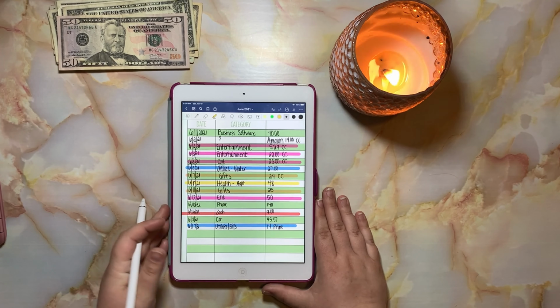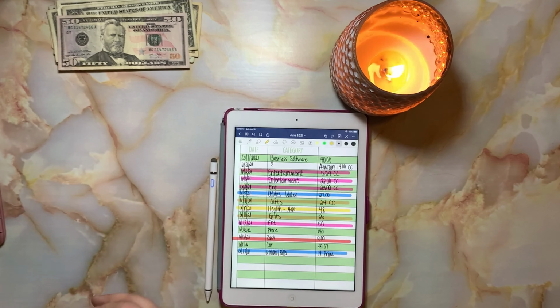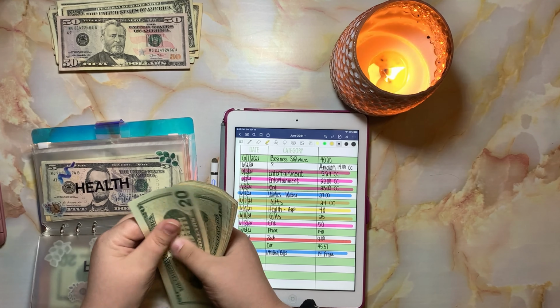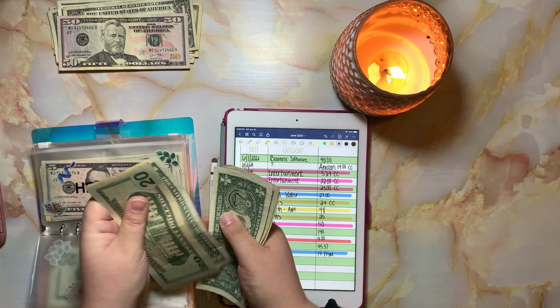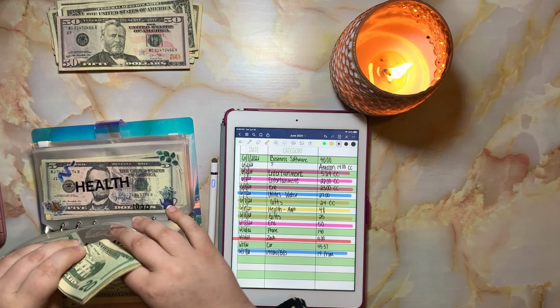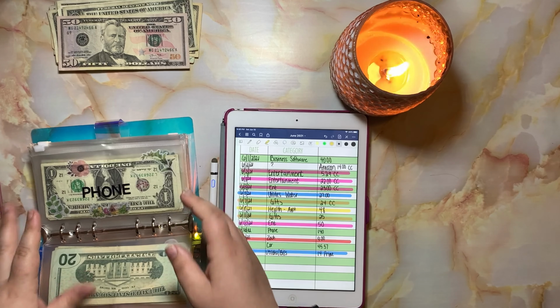Phone bill came out, it was $140, and I actually do not think I have that yet. I think I will need to wait to take that bill out till my next stuffing, but I am going to double check. 20, 40, 60, 80, 90, 100, 110, 115. I have 115. I'm pretty sure with my next stuffing I should have the 140, so I will wait until after then to take that out.